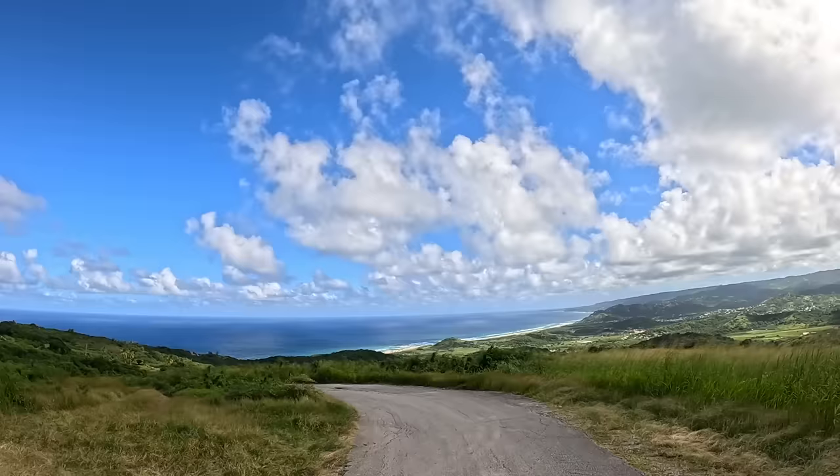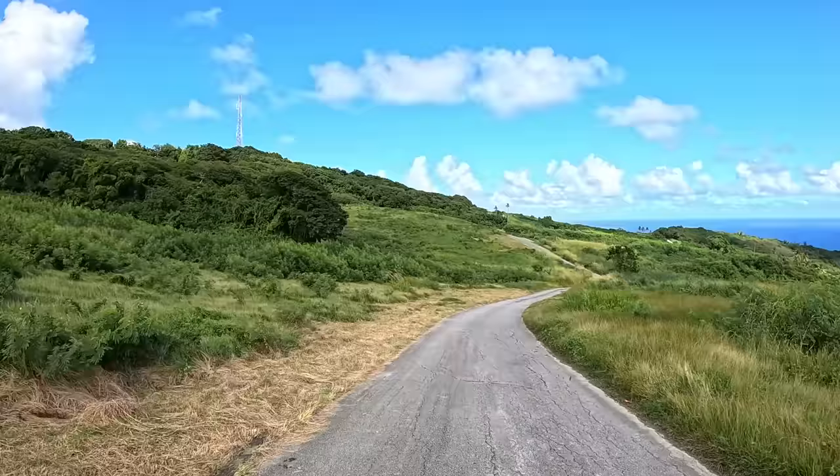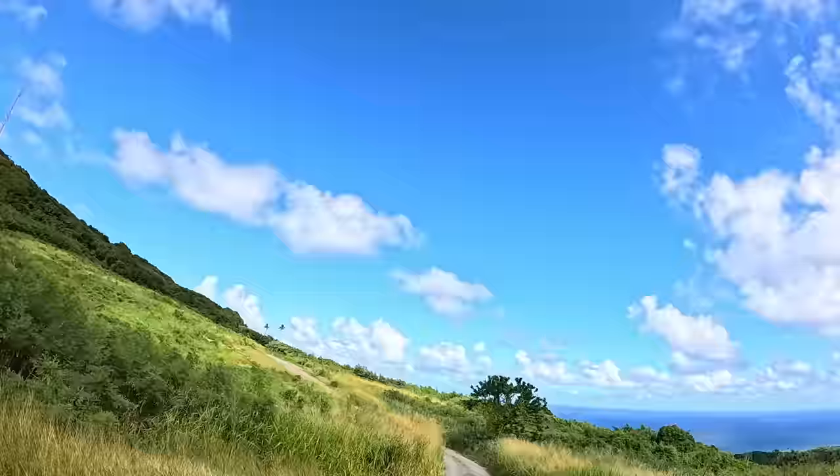Is there public transport to this place? I don't think there's any public transport coming to this road here. Look at this, look. See that? You gotta take your time coming up or going down this hill. You need a good car. You need a good road. Oh, a good road. Yeah, not a good car. You need a good road.